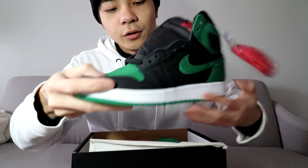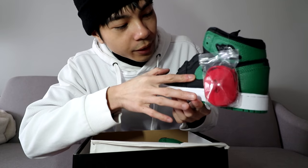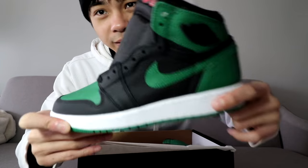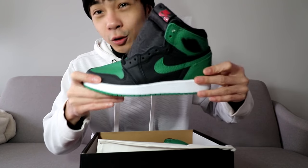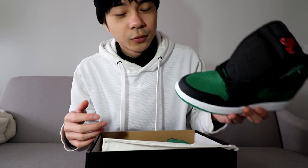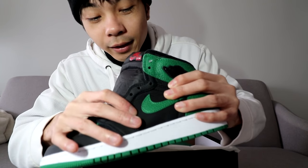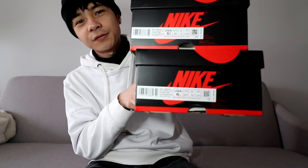Alright, let's have a look at the quality. Oh my gosh, quality is way better than I expected. The leather is very soft and I expected it to be kind of stiff, almost like the Crimson Tints, which looked very soft in the pictures but aren't once you get them in hand, and wearing those personally was not very comfortable. So I'm very happy that the quality on these is quite nice. So the two that came in were a size 6Y and a size 5.5Y.